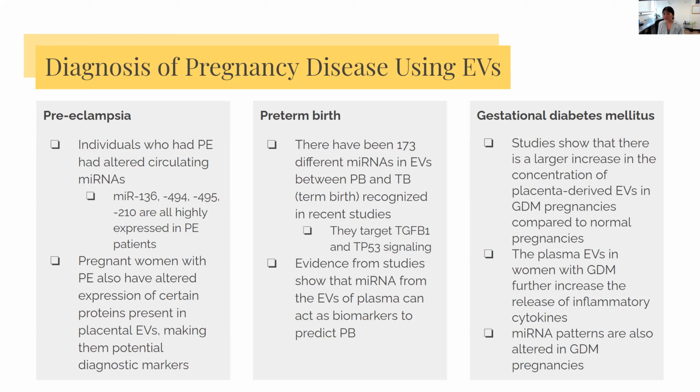And for gestational diabetes mellitus, studies show that there is a larger increase in the concentration of placental-derived EVs in GDM pregnancies compared to normal pregnancies. The plasma EVs in women with GDM further increase the release of inflammatory cytokines, and microRNA patterns are also altered in GDM pregnancies.